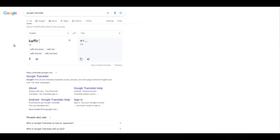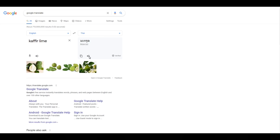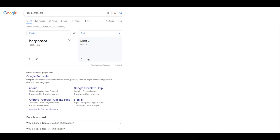While I was fact-checking the name on this one, I wondered if I took K-word lime and put it into Google, whether it would come up with macroot. And it does. Macroot. So I saw that, I was like, great, that's true. But then I tried something. Instead of putting the K-word lime in there, I put in bergamot to see what happens. What do you call bergamot in Thailand? Macroot. Yes, both citruses have the same name in Thailand.